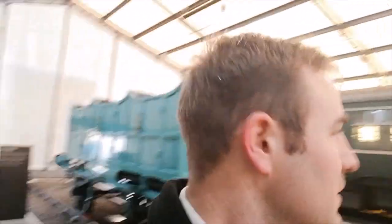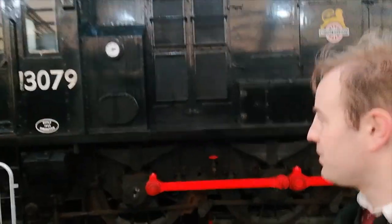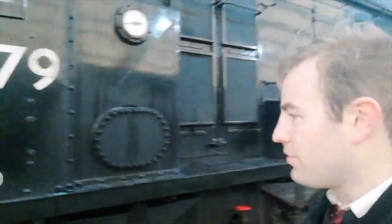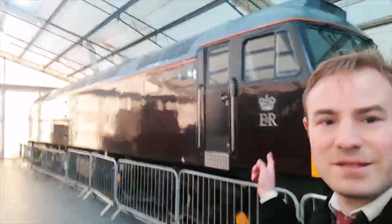So as we come into here, there's various items of rolling stock, including one of the carriages probably pulled by one of the rockets when they're steaming. There's a DMU over there. There's a shunter here, which was built in 1953 at Darlington. Admittedly, that wasn't off the top of my head, I read it just there. Anyway, the loco we just travelled on, here is the real thing.